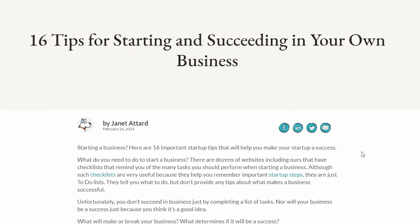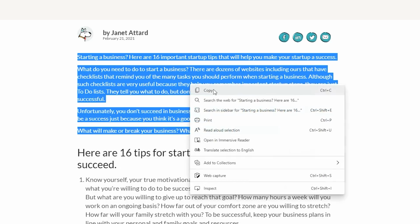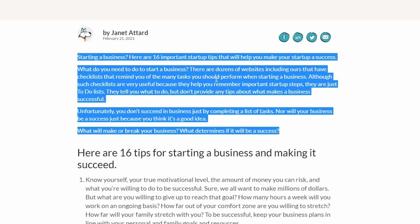So what you simply need to do is copy the article part by part. Let's say, for example, this is part number 1. I'll copy this one part of the article. This is like the intro to the article, so in this case, that's going to be 16 tips for starting and succeeding in your own business. I'll copy this and I will proceed to the free bot, which is going to rewrite this text for me with a single click of a button. So let me show you how it works.